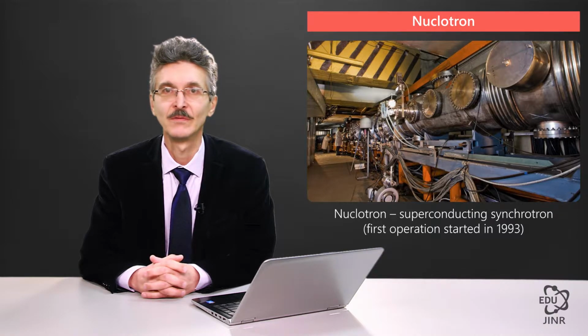This is more or less a typical detector for experiments conducted on extracted beams. The beam is moved toward a heavy matter target. The target is located at the entrance of a wide aperture magnet. There is also a system that identifies the particles and their types.